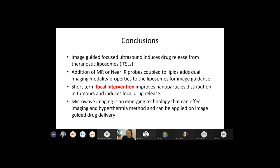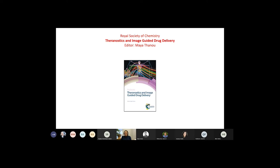So, conclusions. I think I'm okay in time. We're making image-guided focused ultrasound that uses drug release from theranostic liposomes, from image-guided liposomes. We add MR labels and near infrared probes coupled to lipids, and then we have dual modality. Short-term focal intervention improves the nanoparticle distribution in tumors. And microwave imaging and hyperthermia is an emerging technology that can offer an imaging and hyperthermia method applied for image-guided drug delivery. We wrote a book about all these stories, published by the Royal Society of Chemistry.